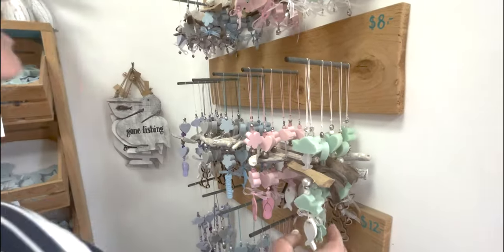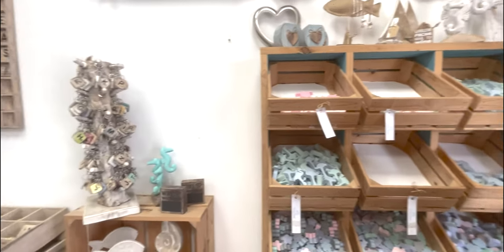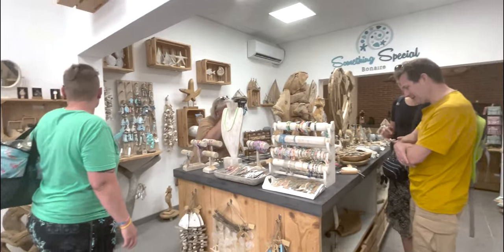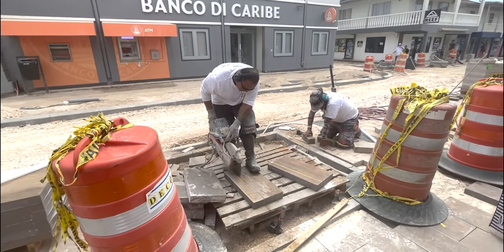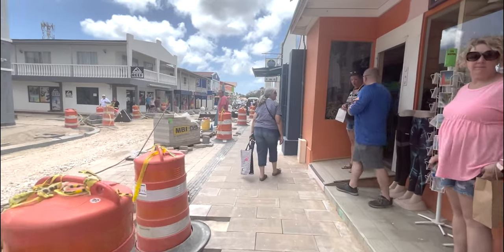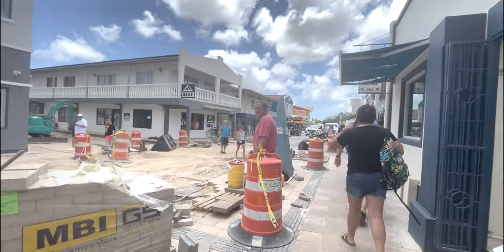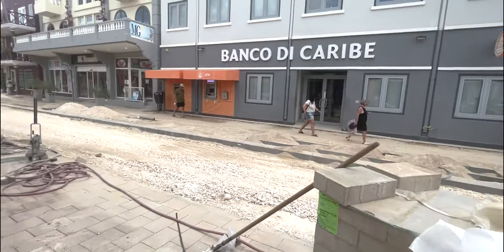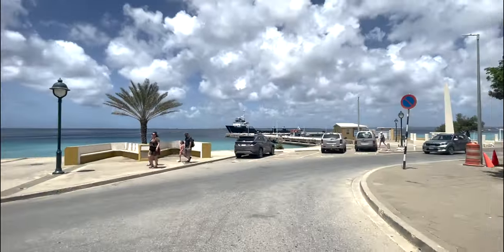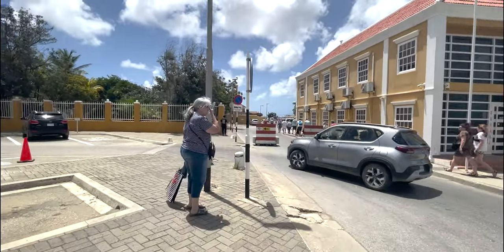Kind of smells like soap. All right, we made it back through all the shops and the little market. We're gonna head back to the ship.